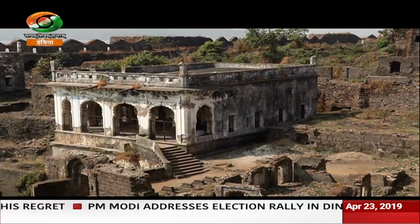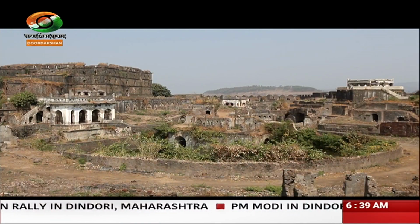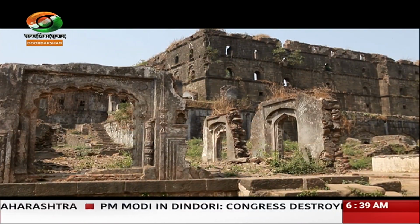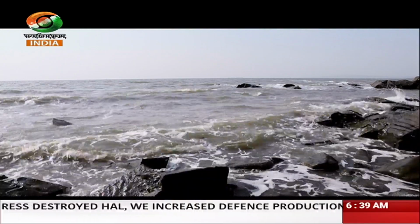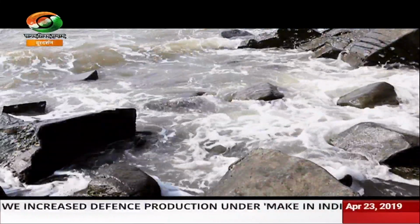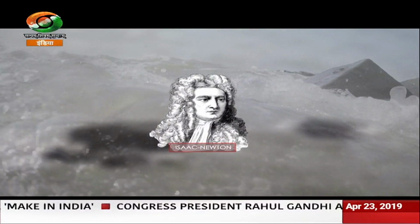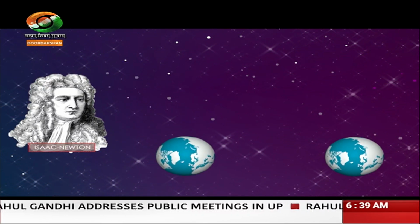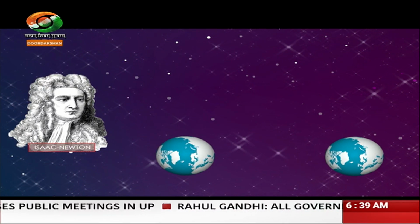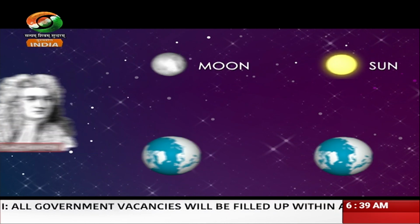The architects and builders of Murud Janjira carefully planned the layout of the fort after studying the daily rise and fall of tides. Ocean tides are the interchanging patterns of rise and fall of sea level compared to land level. In 1687, Sir Isaac Newton explained that ocean tides happen as a result of the gravitational attraction of the sun and the moon on the oceans of the earth.